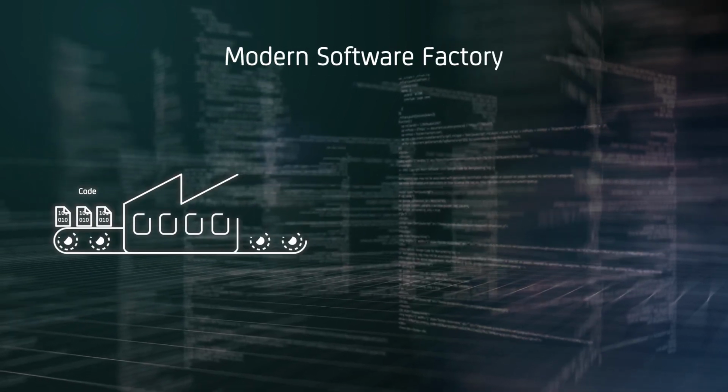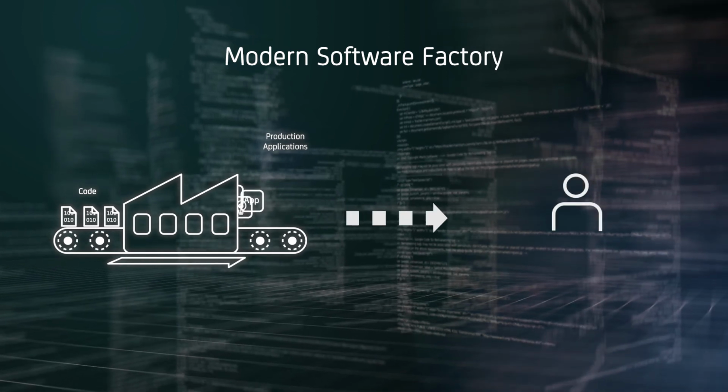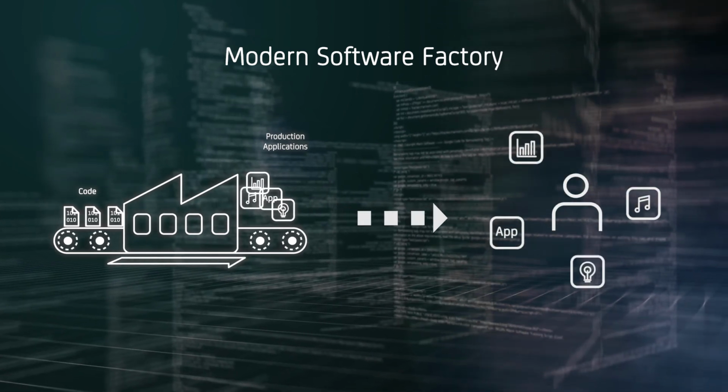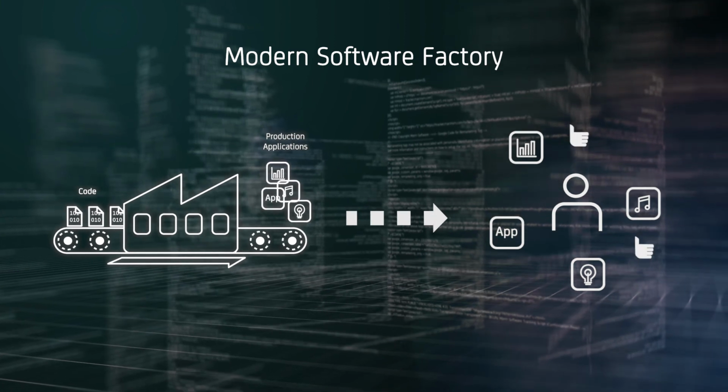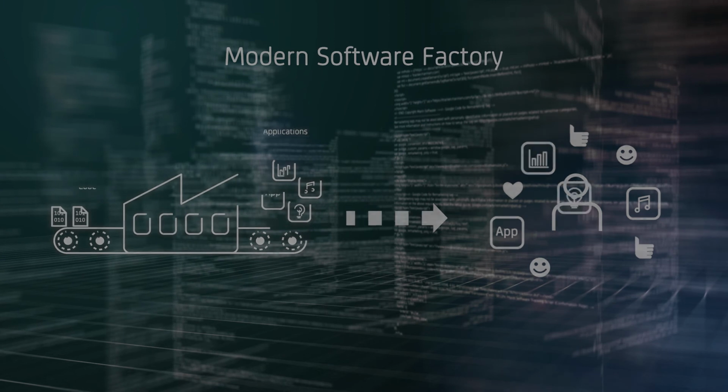In summary, a continuous delivery capability in your modern software factory helps you deliver software as if your business depends upon it. Because in the application economy, it absolutely does.